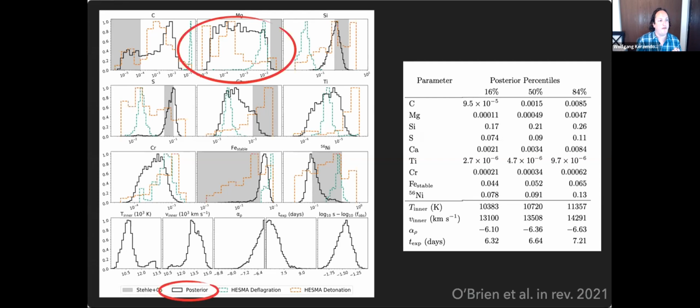And so, for example, for magnesium, we can see this is not well constrained, from 10 to the -4 to 10 to the -3 or 10 to the -2. And this is the power of this method. There's no 'oh, this model fits'; instead we can say, no, magnesium is not a good indicator. And this is an actual probability.